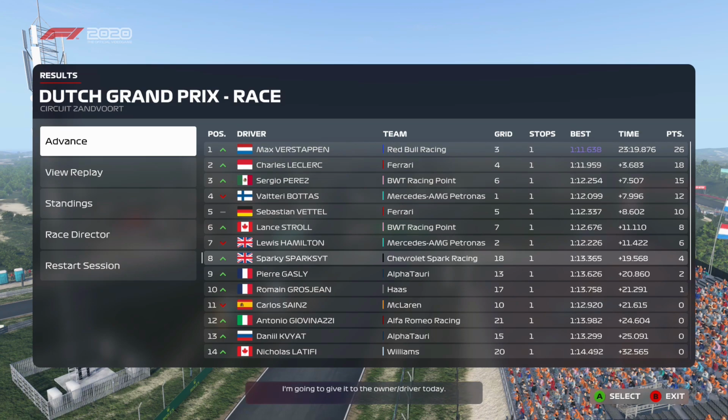I'm going to give it to the owner-driver today. There was a lot going on all down the field, but they were the only one who I really felt maximised their potential. The current championship leaders still hold top spot, but that gap is getting smaller. Meanwhile, Ferrari have improved their position. A strong weekend from them as they fight their way towards the top.